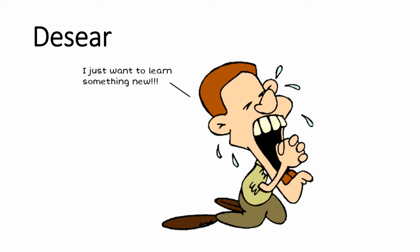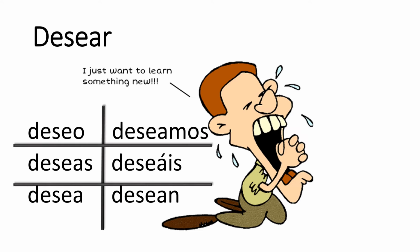Desear, it's a cognate. Desire. This is what my students always say to me: I just desire to learn something new. Desear. Make a chart for that and put down the conjugations. It's just a regular AR verb, no need to worry about stem changes or anything. Yo deseo, tú deseas, ella desea, él desea, nosotros deseamos, ustedes, ellos, or ellas desean, and vosotros deseáis.